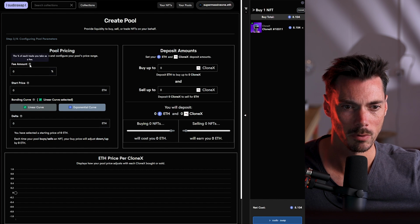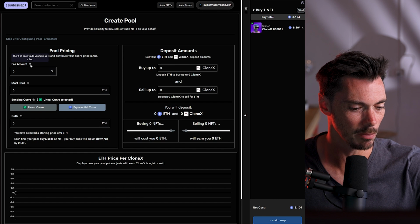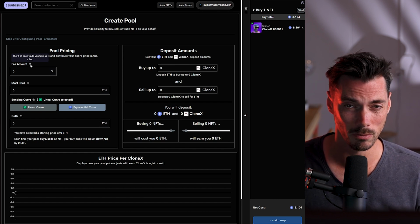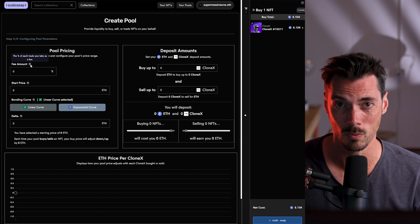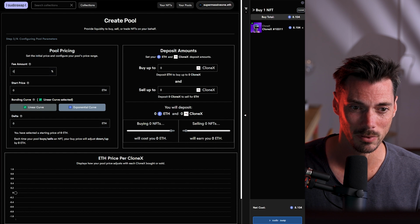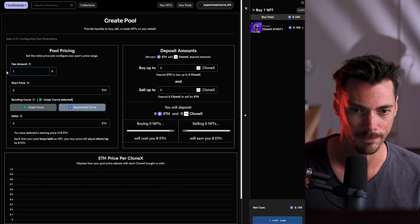So how much do we want to earn in fees? The percentage of each trade you take is a fee. So bear in mind that you want to be attractive to buyers and sellers, because otherwise what's the point? So setting it up as 2.5%, which is the OpenSea fee, I don't think that's going to cut it. So let's not be greedy. Let's set it up as 1%.